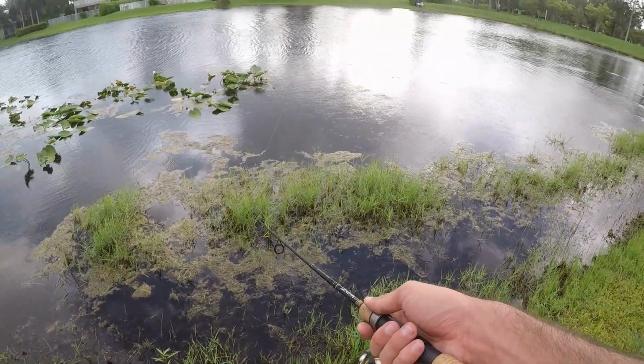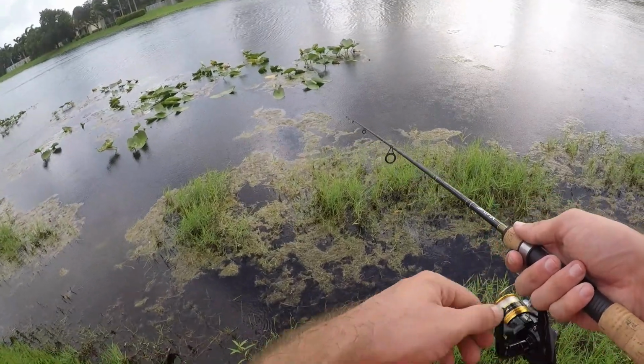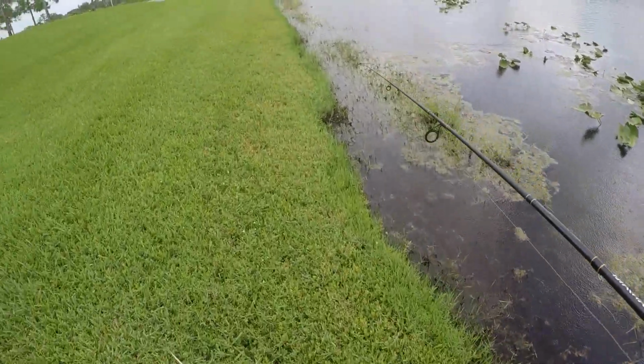All right, rain's starting to come down a little bit, or actually now a lot of bit, but hopefully it passes soon. I want to fish for a couple more minutes, try to get one more here.